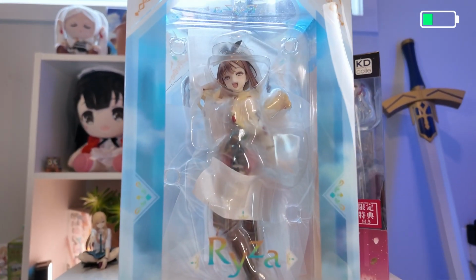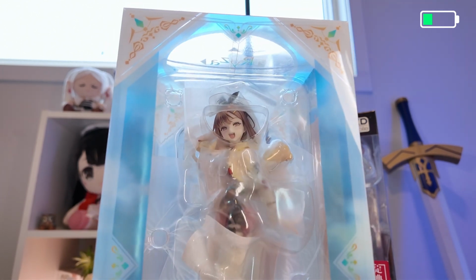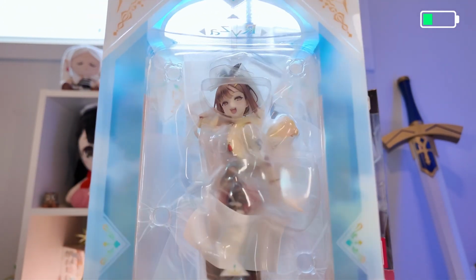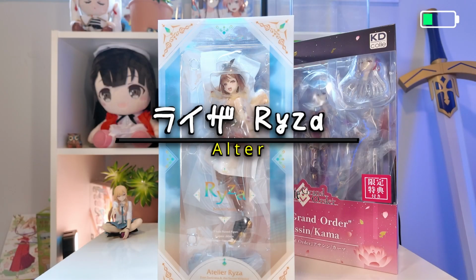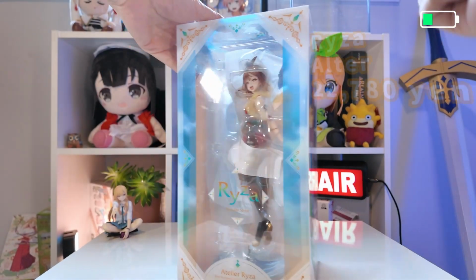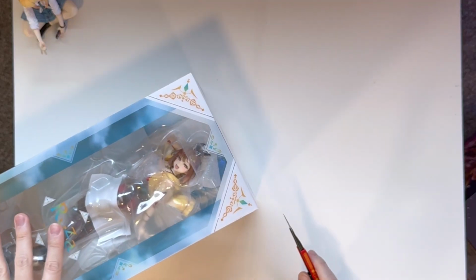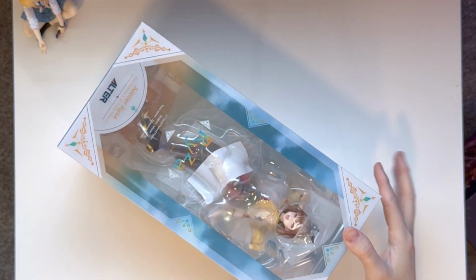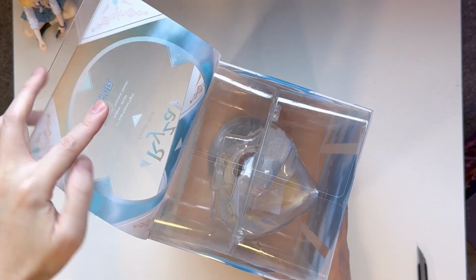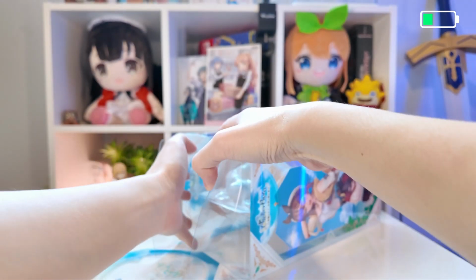So with Outer, oftentimes you can display the figures without opening the box. But of course it's Ryza, we gotta take her out to enjoy all that she has to offer, right? So we'll take a look at Ryza first. We'll put Karma aside for now. Outer is definitely one of my favorite manufacturers when it comes to figure collecting, and they seldom disappoint. So we'll see what we have in store this time.